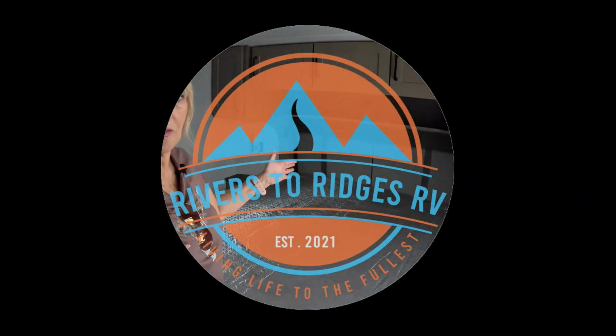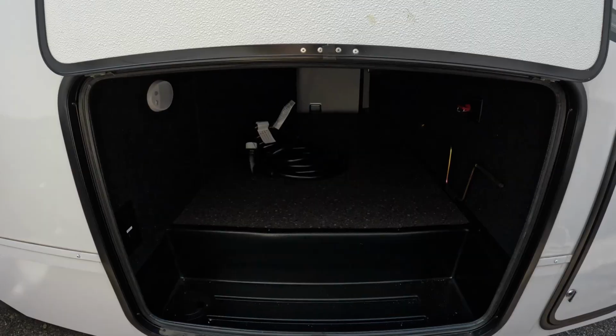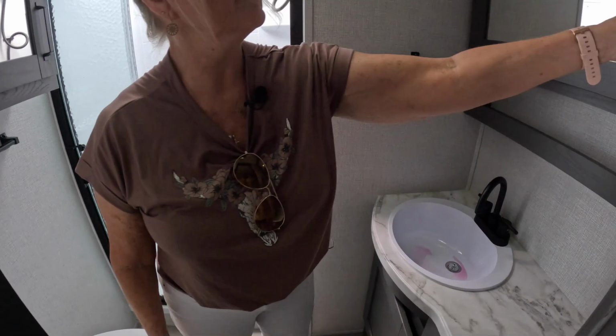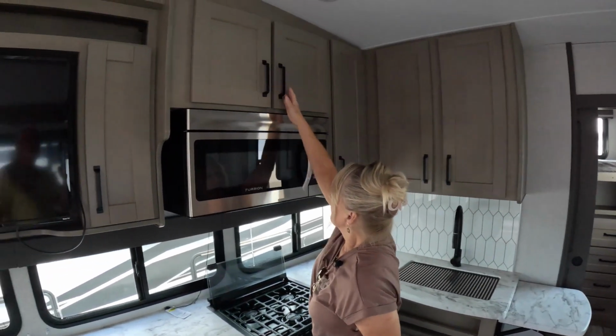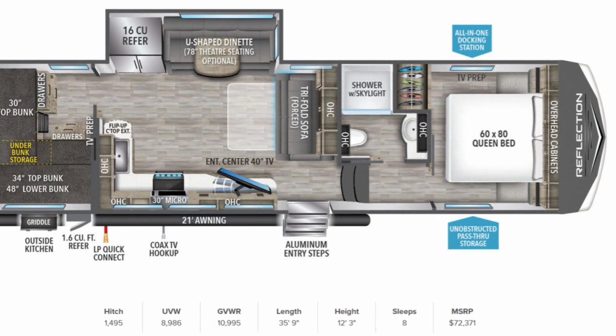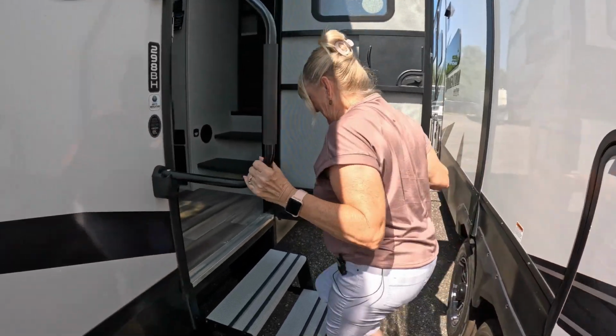Come join us for a tour of the 2023 Grand Design Reflection 298BH. We're going to start off going up the steps to get inside.